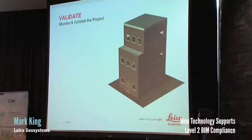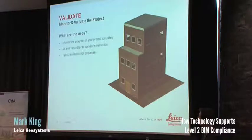So validation. This is from the question: in terms of monitoring the progress of the project accurately, have an as-built record of what's there. From my past, from creating models from scan data, what I always told my client was, you have scan data, that's the accurate data set. When you create models, you're adding inaccuracies to that scan data. You're making assumptions in terms of walls being horizontal, vertical, straight or curved.